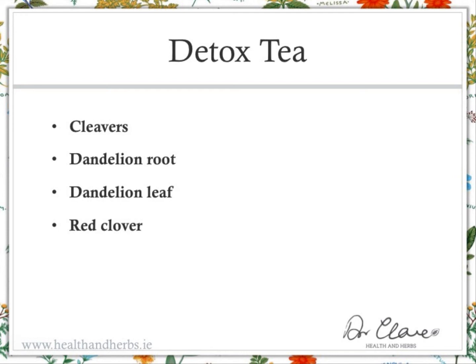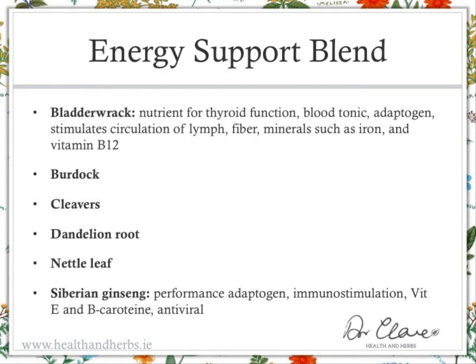So the detox tea is a very gentle but firm detox. You would use it over about 6 weeks. I generally recommend combining it with the Carol Vorderman 28-day detox diet, which is available on the website under leaflets as a download.